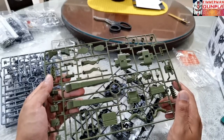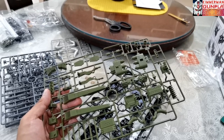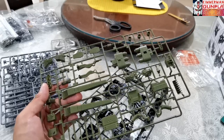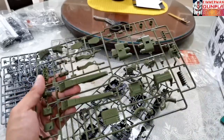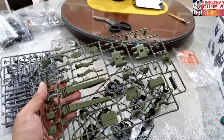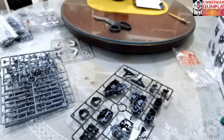To be honest, I like a kit that doesn't have a majority of colors, such as all red, all blue, all green, all pink, something like that. So I like a harmonious dark color such as this, with gray, black, and dark green or military green. The color combination of this kit is very nice. So we have here runner G for that green. G stands for green.